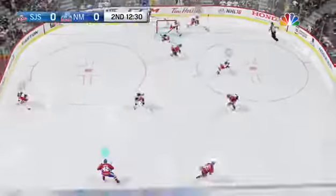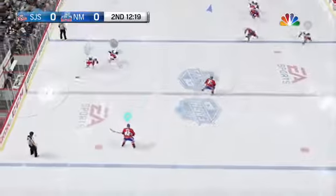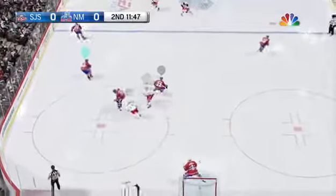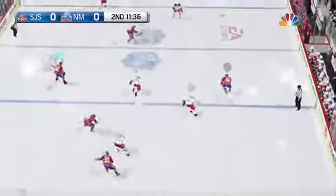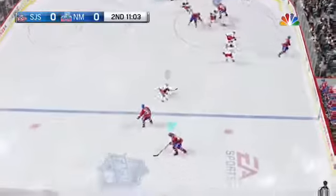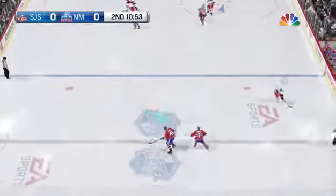The Top Guns in their own end controlling the play. Long lead pass to Jackman. Terrific poke check to break up that odd man rush. Looking to McKenzie. St. John's has it in their own end. Jabbed away by Elliott. Picks it up in his own end. Oh, wonderful play.